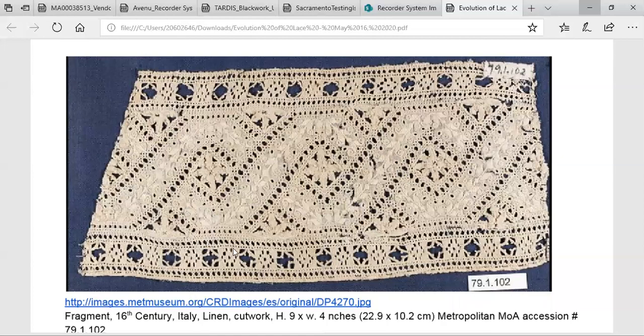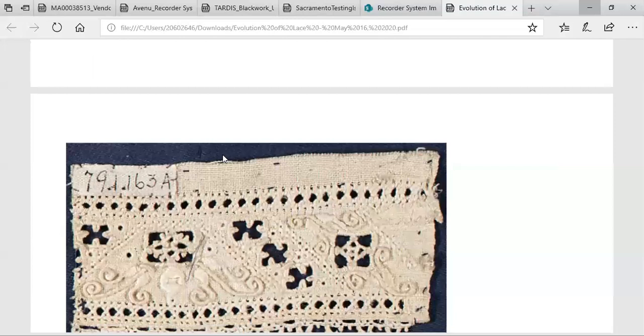So this is drawn thread. This would be a drawn thread style. This is also some drawn thread style as you're looking at actually more of a cut work to get that shape. More cut work as we start coming down. You can see more still the same style of stitches. We're starting to see a lot of the same thing.